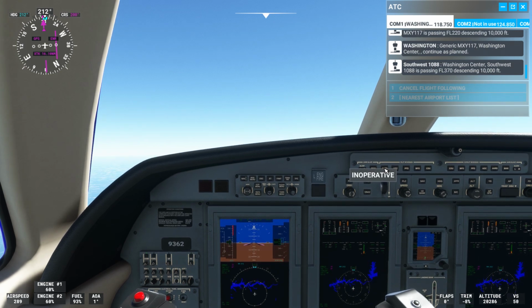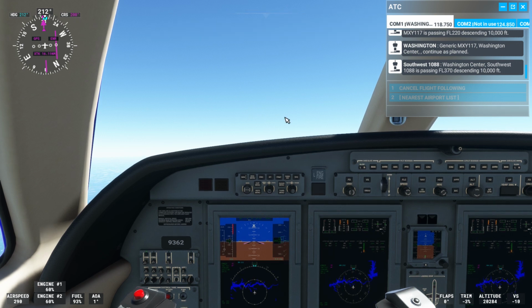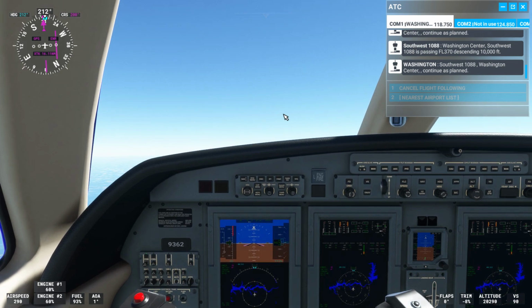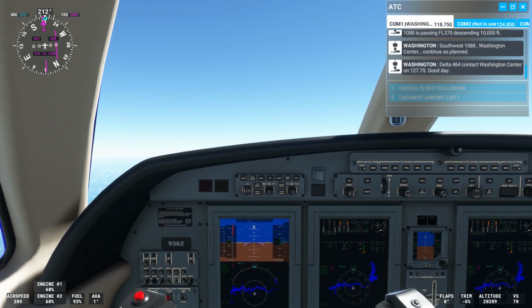Washington Center, Southwest 1088 is passing flight level 370, descending 10,000 feet. Southwest 1088, Washington Center, continue as planned. Delta 464, contact Washington Center on 127.75. Good day.